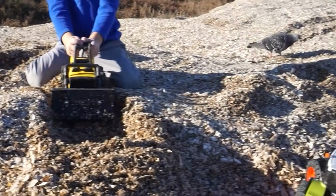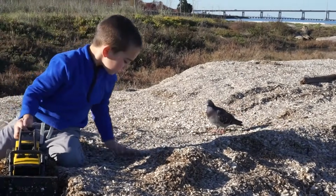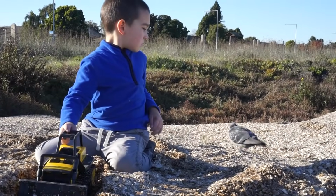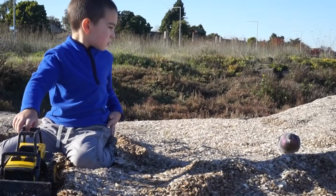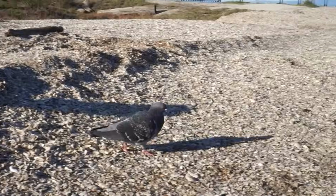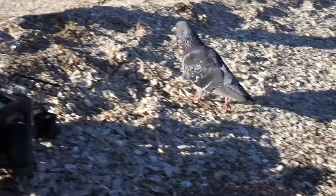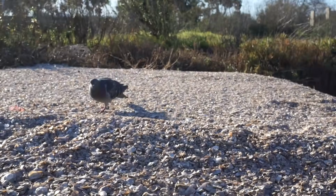Here comes that pigeon. Wow, is he getting close to you? He must be very tame. I bet people feed him a lot of bread around here. Why is he coming up close to me? I don't know. He's your friend now. What are you going to name him? Maybe it's a girl. I can't tell the difference. What are you going to name your friend? Pigeony? Birdie. Hi, Birdie. Hello. Maybe he likes to play with trucks. There he comes. Whoa, he's so close to me. Hi, Birdie. Here he comes again.